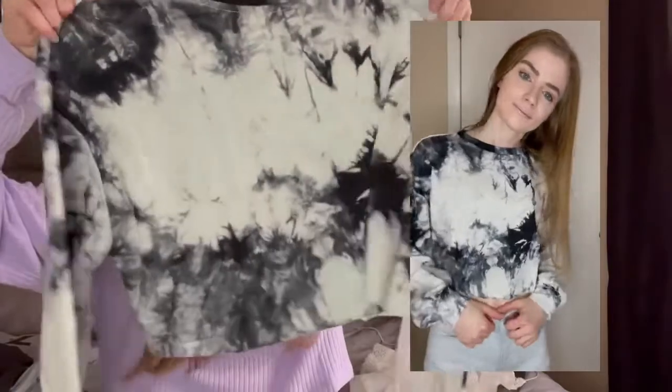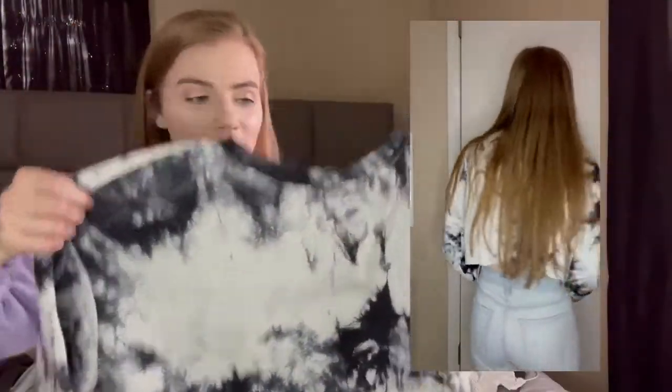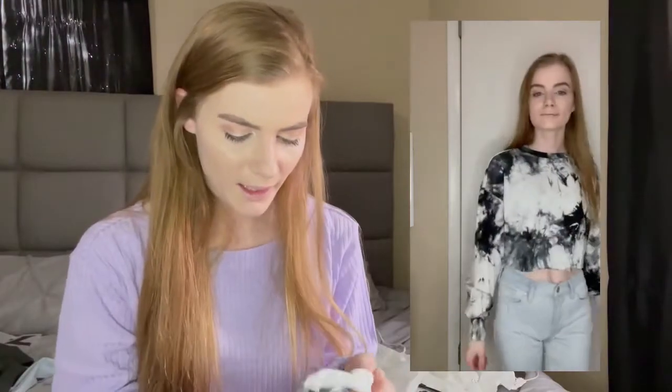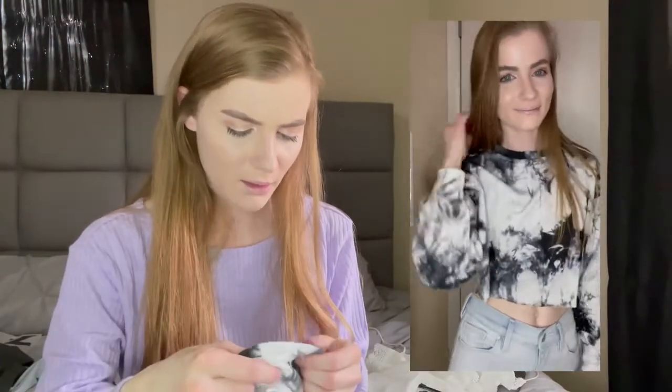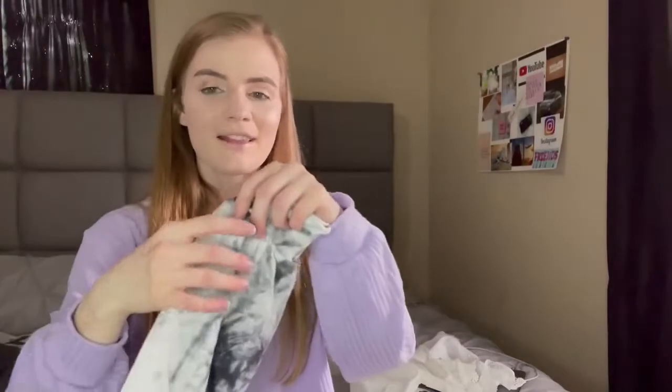So this is what it looks like. It's just a sweatshirt that is cropped. It is so cute, and the quality is very nice. I'm just a little concerned that it's going to shrink a little in the wash, but it is very cute, and the arm length was a little longer than my arms, so I like the chunkiness on the sleeves. So this was also a really great piece.